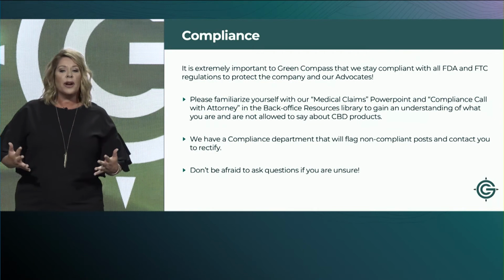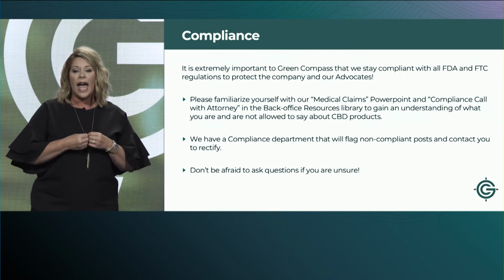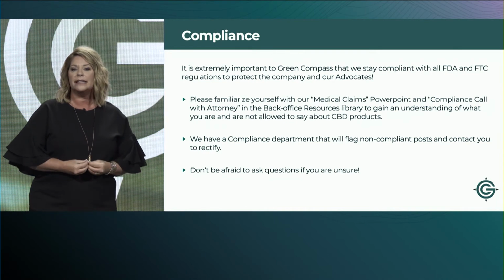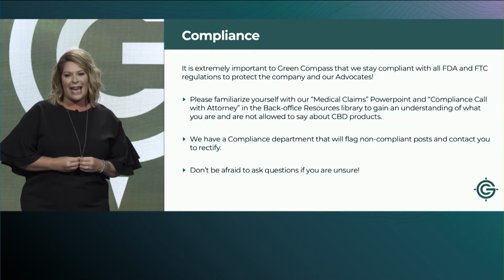And the most important thing ever is that we are here to help answer your questions. So if you have any questions at all about compliance, just feel free to reach out to our support department and we will be able to help you through that.